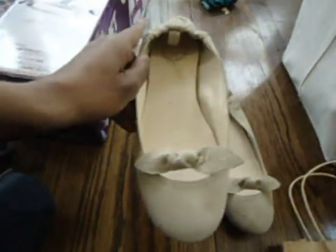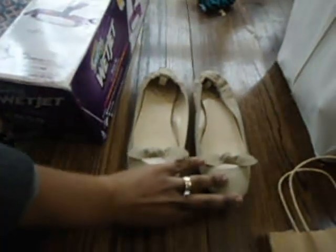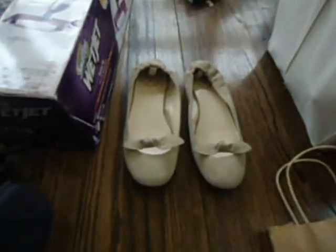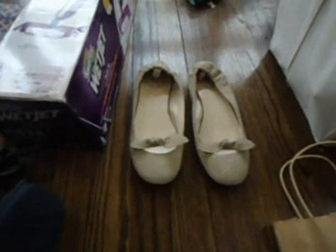I also found these really cute Gap shoes, a size 8. I'm going to sell these on eBay, so if you want to purchase them, you can just go to Epic Boutique 2012 and you will find them listed on eBay.